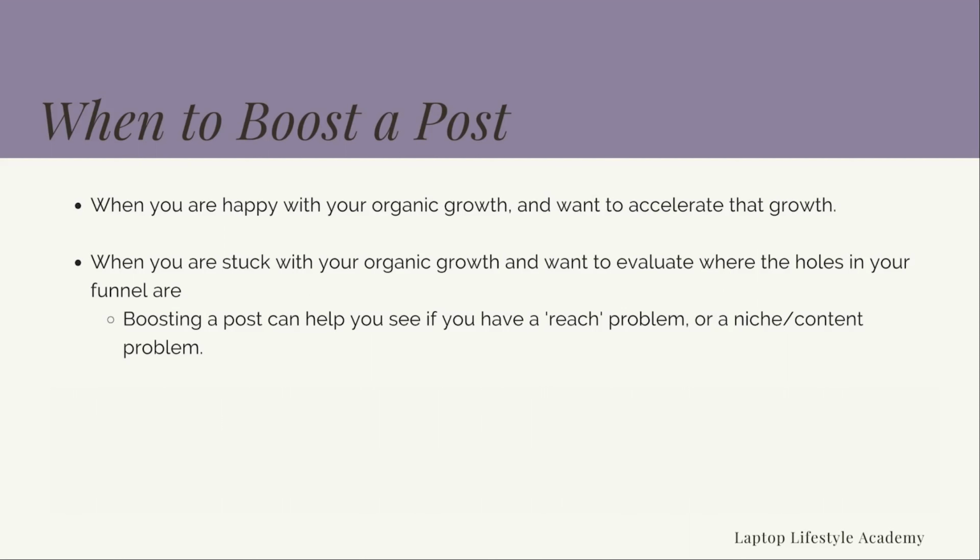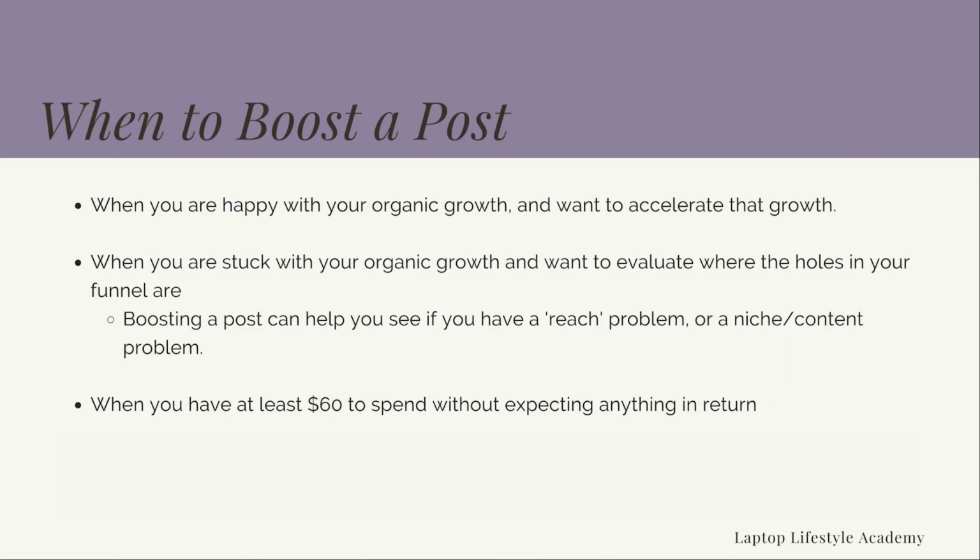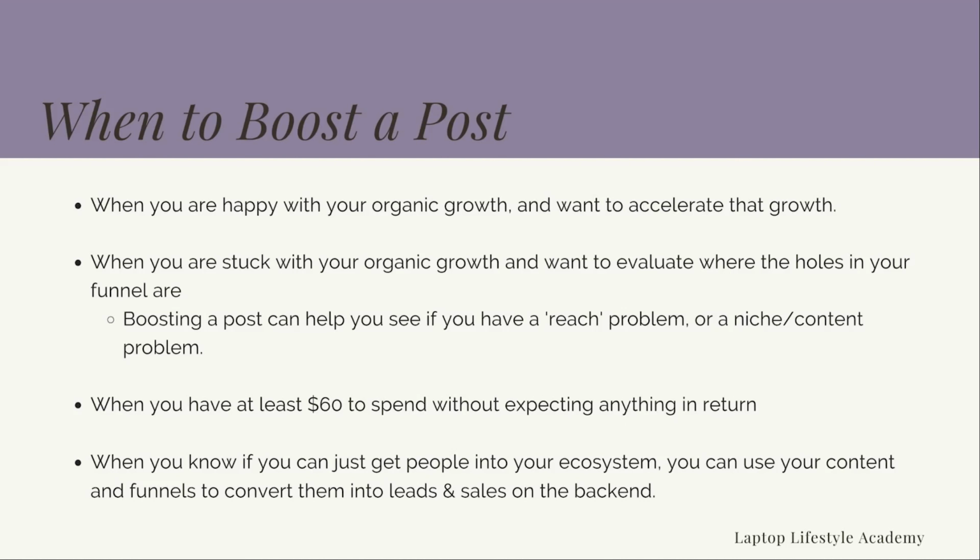Another thing, when you have at least $60 to spend without expecting anything in return. Don't expect an immediate return on your investment with a boosted ad, right? Because you're not sending people directly to a funnel. What you're doing is you're buying reach, you're buying followers, trusting that once those people get into your ecosystem, you can use your content and funnels to convert them into leads and sales on the back end. I know specifically we have made multiple sales in the last 90 days from our boosted post. Why?